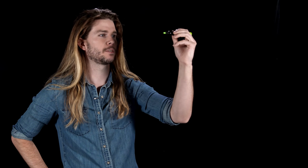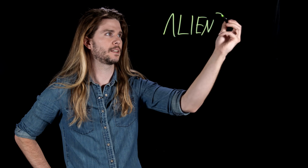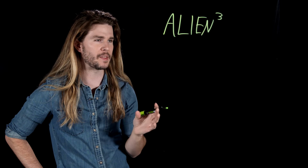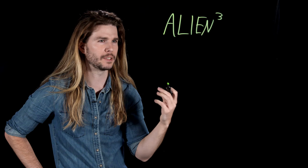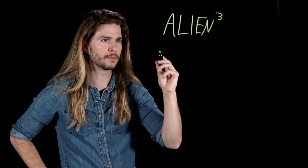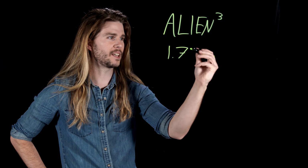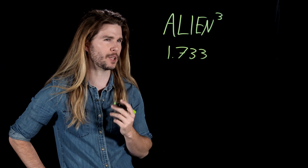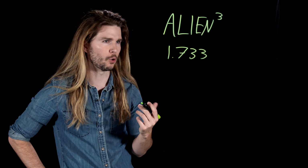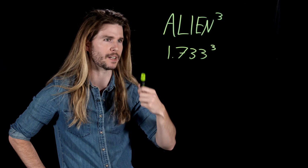Have you ever seen the tagline for Alien 3, which is actually Alien Cubed, right? They write it like this, like that. And the tagline, they say, three times the horror, three times the scares and stuff. They say three times, but this is cubed. So the only way for that to be true is if the original Alien had only 1.733 horror. Like that was the value of horror. And then if you cube this, then it's gonna be three times the original value.